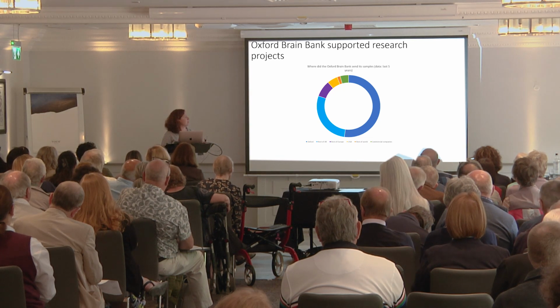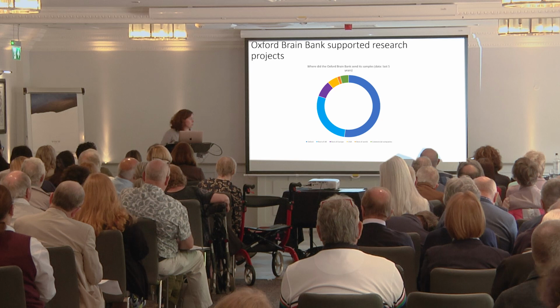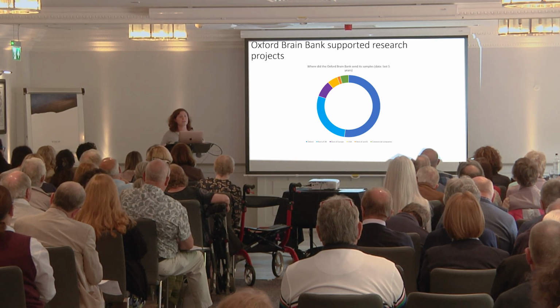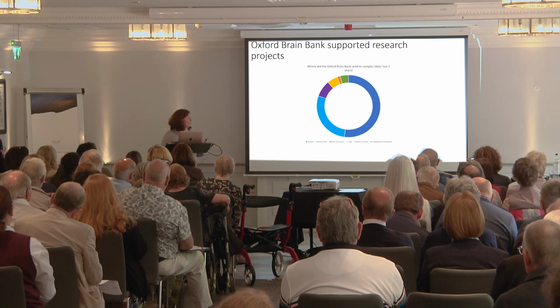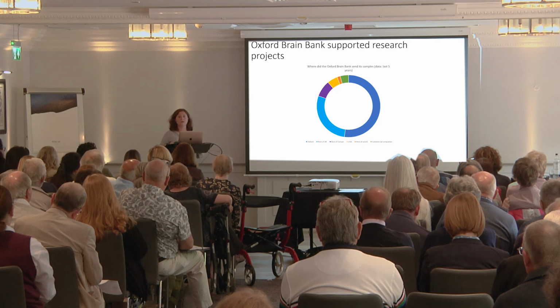Similarly for the US here, we have a small slice here for the rest of the world. And then importantly, I wanted to talk about this green bit here, which is commercial companies. So we do collaborate directly with a lot of pharmaceutical companies who do research on those samples. And that is again something that people can opt in or out of on their consent form.